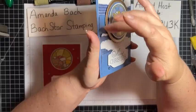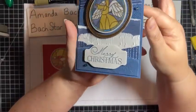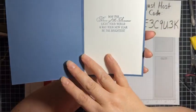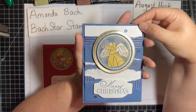And there are some ruffles, and I left it like that because I think it just adds so much texture to it. So this one says, Merry Christmas. May the peace of the season light your world, and may your new year be the brightest, which I thought was appropriate for an angel one.